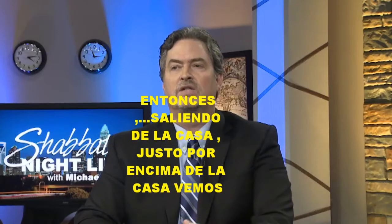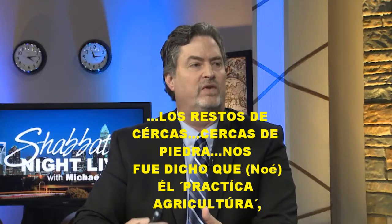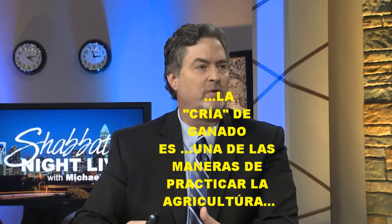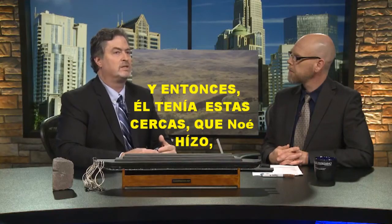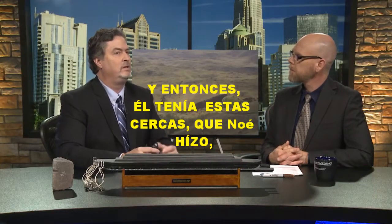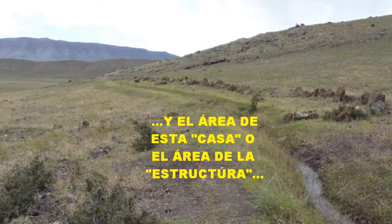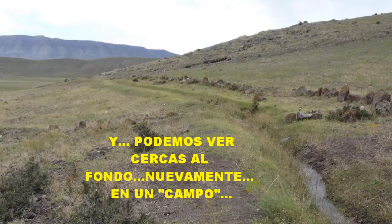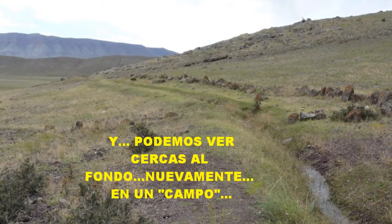So out from the house, up just above the house, we see the remains of fences, stone fencing. We're told that he practiced husbandry. Animal husbandry is one of the ways to practice husbandry. And so he had these fences, Noah did, in the area of this house or area of the structure where he was keeping animals. And we can see the fences in the background, once again, in the countryside.